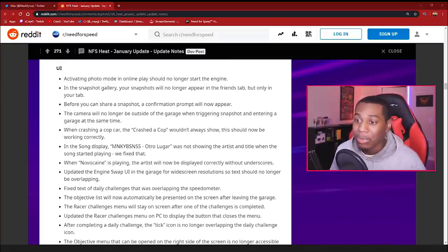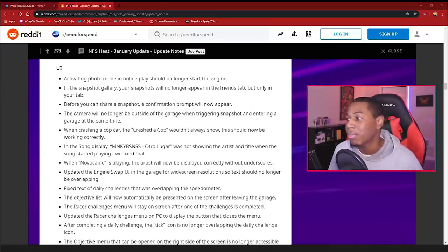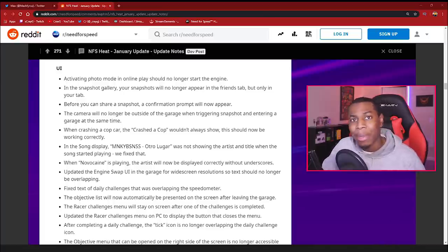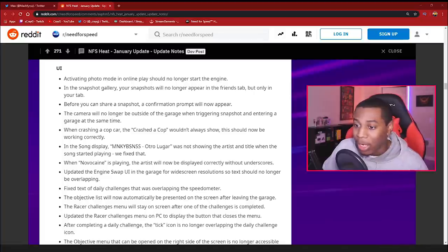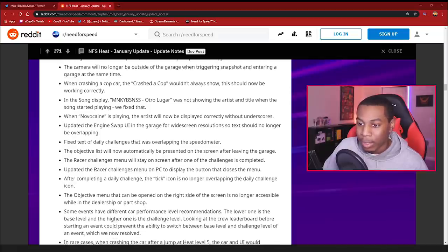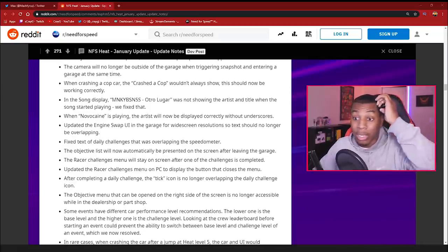In the snapshot gallery, your snapshots will no longer appear in the friends tab, but only in your tab. Well, I haven't even been in the snapshot gallery that much, so. Before you can share a snap post, a confirmation prompt will now appear, okay? The camera will no longer be outside of the garage when triggering snapshot and entering a garage at the same time. Okay, that's never happened to me, but damn. When crashing a cop car, the crash the cop wouldn't always show. This should now be working correctly. In the song display, oh, okay. I don't even listen to any of the music in the game anyway.